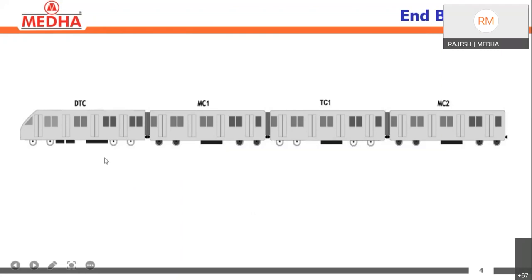Okay. And as we discussed, all the coaches in general are divided into 3 sections: roof equipment, onboard equipment and underslung equipment. Roof equipment, in general, is provided only on the trailer coach: pantograph, VCB, surge arresters are all placed there. And RMPUs, the roof mounted AC package units, are provided on the roof in each and every coach. Onboard, the TCMS, electrical control cabinet, driver desk, CCTV system, PAS system and coach electronics are all provided inside the coach. And the major power equipment is provided underslung.